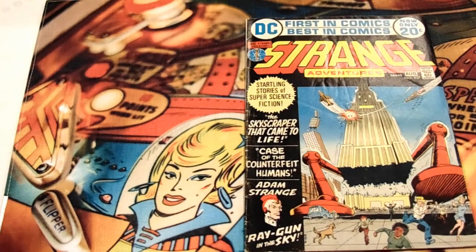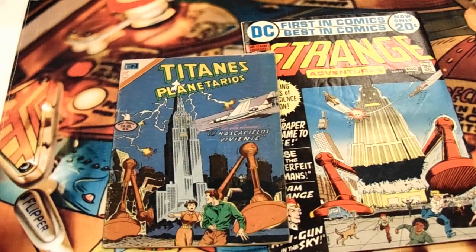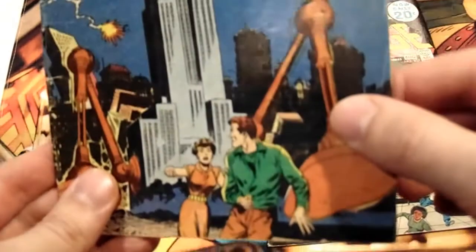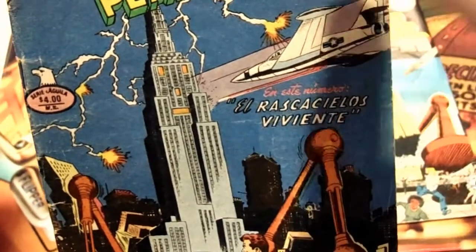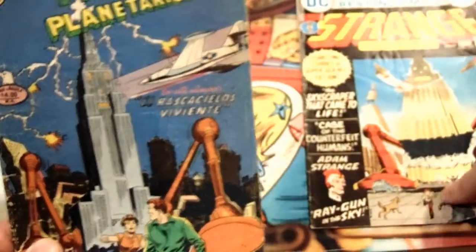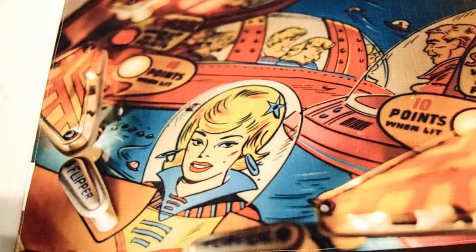Now, I don't have Strange Adventures number 72, but I have a variant from Mexico, and this one has the same cover, designed by Ruben Moreira, whose background is from Puerto Rico. He did a lot of nice line work and detail, and you can see how the people are in the covers and the background. Rascacielos means skyscraper, because cielo is the sky and scraping is the verb connoting that. You can see how that cover really looks good. So that's comparing the Empire State cover theme we have going on today.